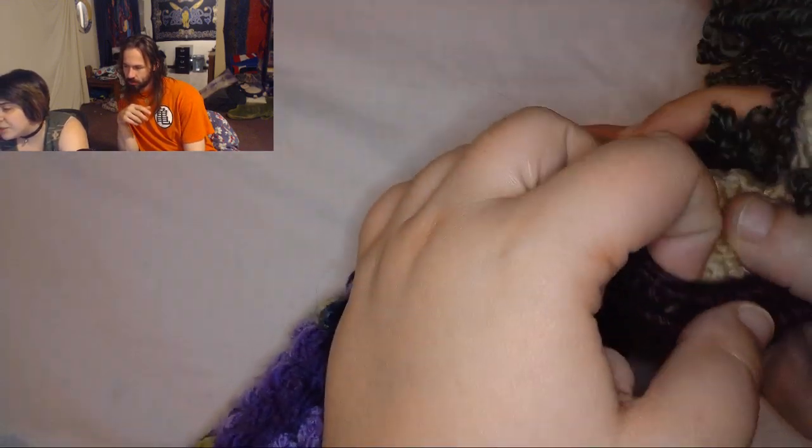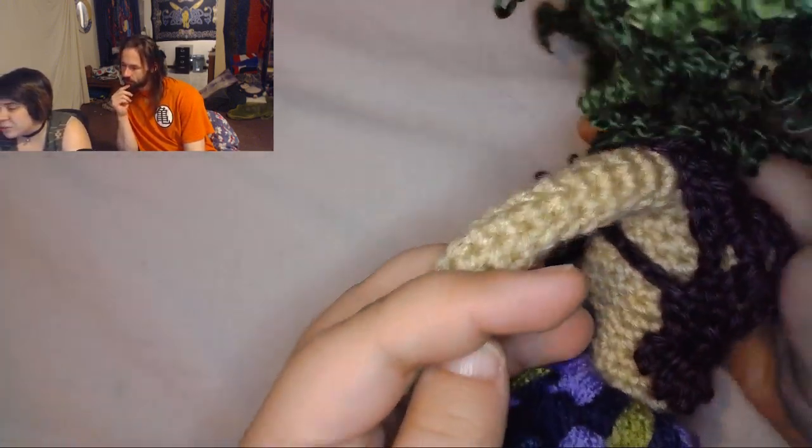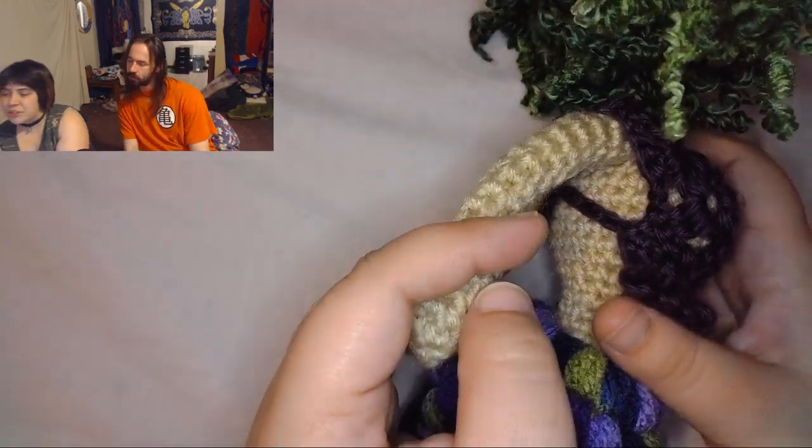It's not really actually chunky thread. It just looks chunky on this scale. Right. But yeah, it's just regular worsted weight. But on a doll scale, it looks chunky.